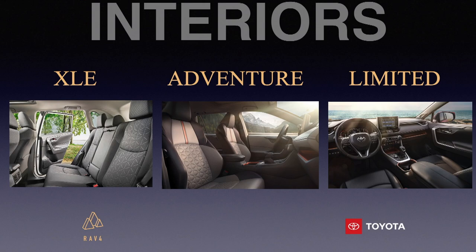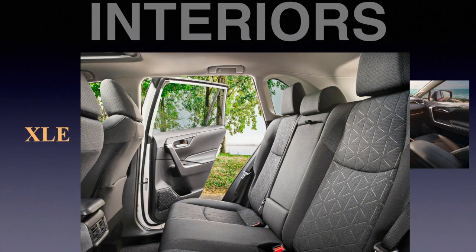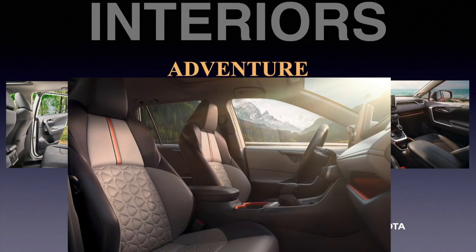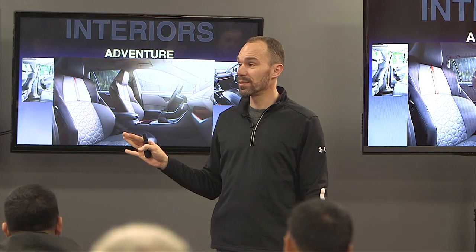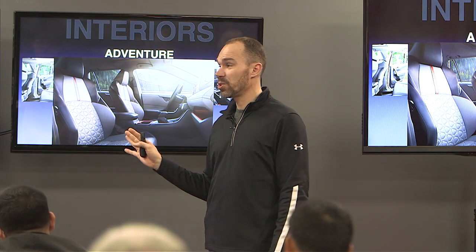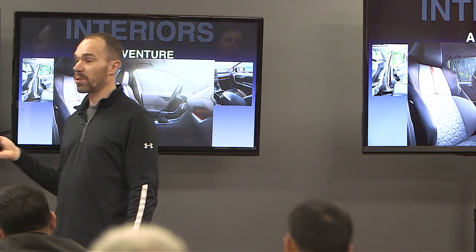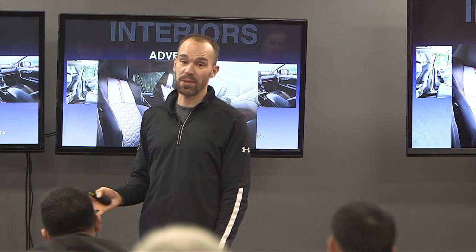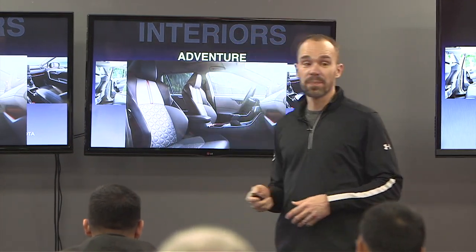Now interior-wise, LE and XLE are going to have cloth interior, unique cloth interiors by grade. XLE Premium and Adventure will have soft tex. They are not heated, just a warning. They don't come standard with heated seats just because they have soft tex. That is part of the cold weather package. So if you got customers that are expecting that, make sure that your inventory person is ordering them accordingly.